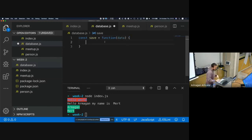So in this function, I would like to save this data to somewhere. But before going to files, let's use something that we already know. Saving a meetup to my screen. What does it mean? How do I save a meetup onto my screen? Confusing, right? I'm just talking about console logging. It was basically saving things onto my screen, right? So let's start with that. Console log data. We're going to change this, obviously. We want to actually save it into a file.